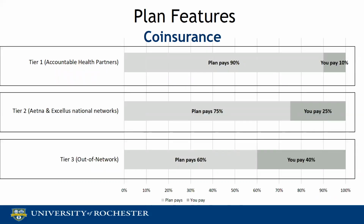This chart shows how our coinsurance is designed for your PPO plan throughout all 3 of our tiers. So if you seek services from Tier 1 providers, the plan pays 90%. If you seek from Tier 2, which is your Aetna and Excelis national network, the plan will pay 75%. And if you seek services from providers who are out of network entirely, the plan will pay up to 60% of reasonable and customary costs.